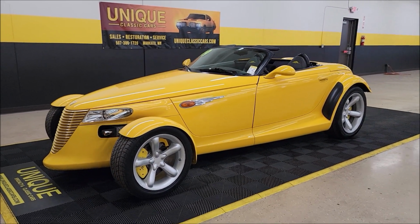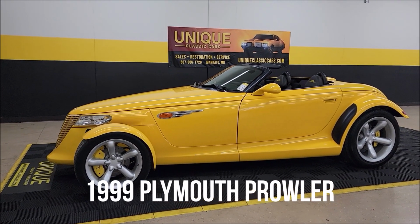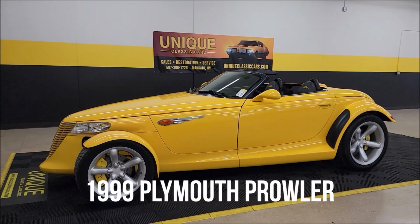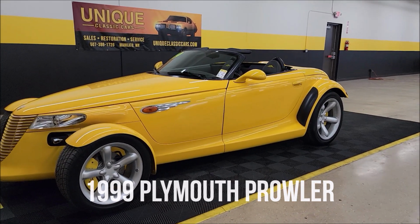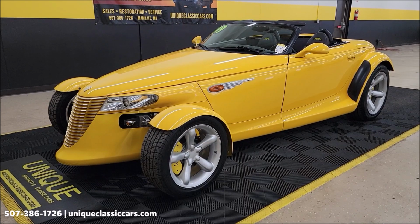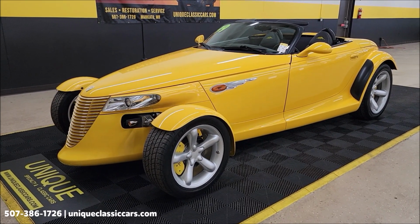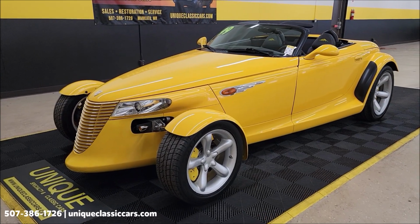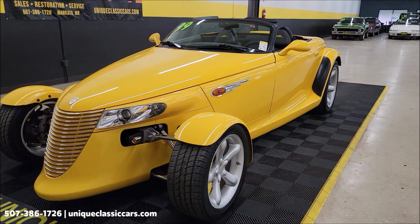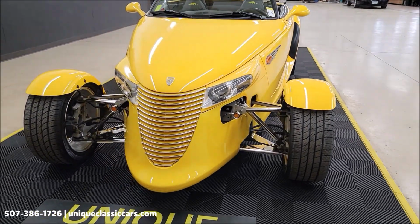1999 Plymouth Prowler Roadster here at Unique Specialty and Classics. Got that modern day hot rod. Actual mile vehicle, 11,381 is all. 3.5 liter underneath the hood, that's paired up with a shiftable automatic with auto stick. Only 605 built in this yellow for 1999.